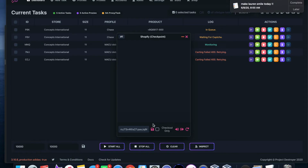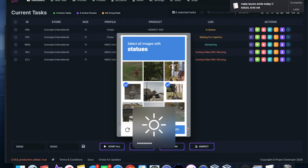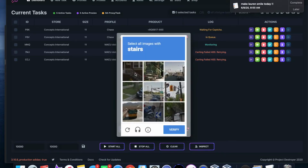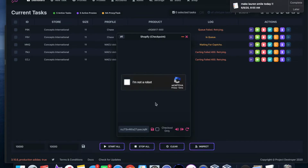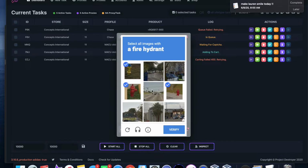Those top ones I was able to get CAPTCHAs and get through quick, but unfortunately, as you can see in the video, didn't seem like my tasks were too quick. I did get those CAPTCHAs done in a decent amount of time, so I was hoping maybe I could get through the queue, maybe get one carded and check out as well, but it was a hard drop for sure.